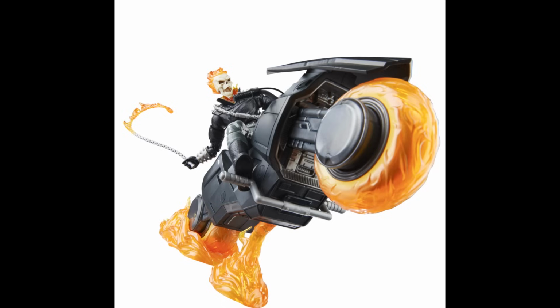I don't remember if you all remember that Hasbro did a HasLab. They were trying to make a Ghost Rider car, Hell engine car, whatever. I'm like, why are you making a car? Where's the motorcycle? And although this motorcycle doesn't look like the motorcycle I saw in the movie, it's still a motorcycle. And I was like, why no motorcycle? Anyway, Marvel 85th Anniversary, Danny Ketch, Ghost Rider, and bike set for $50.